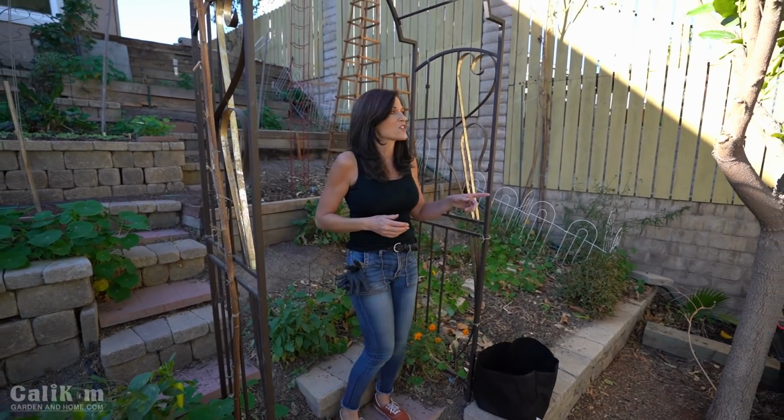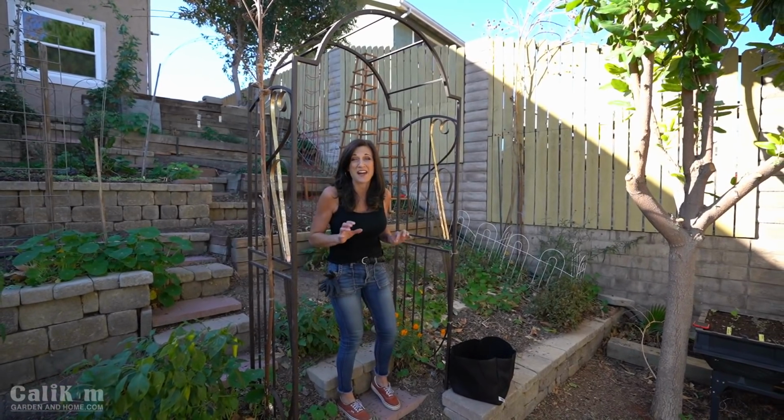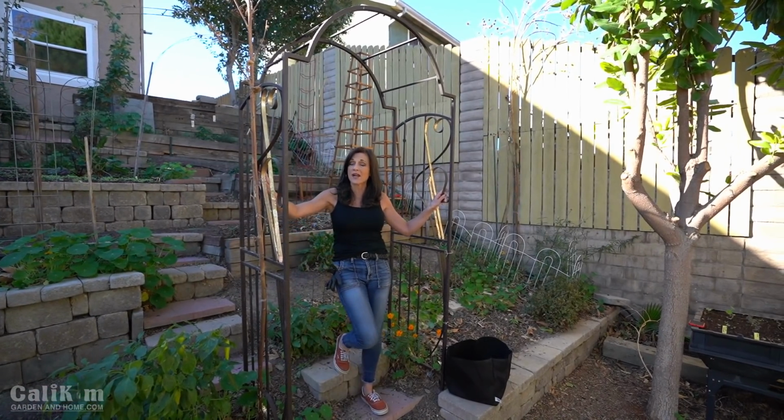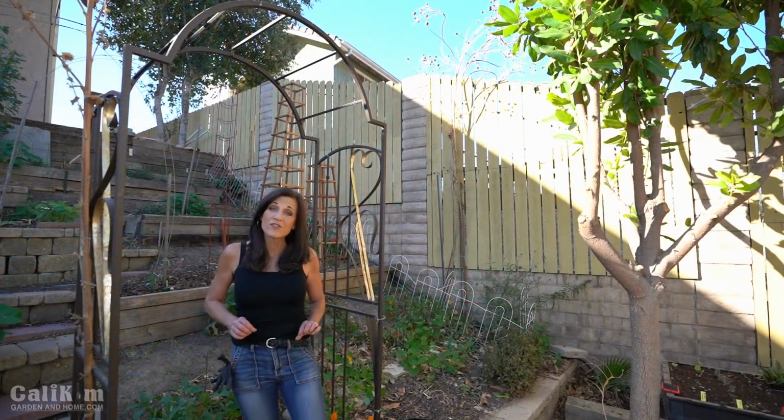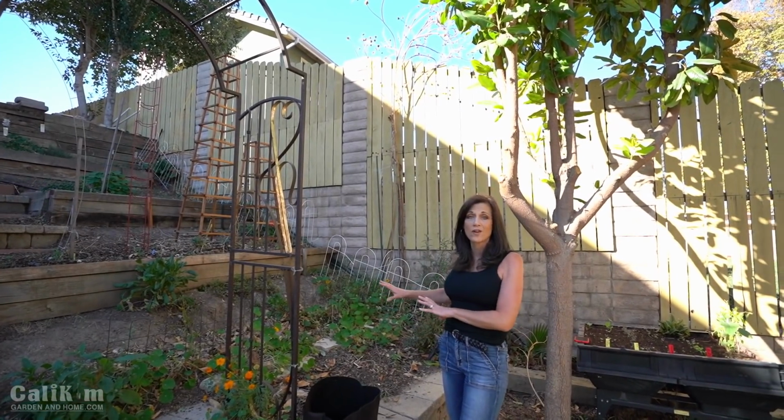A lot of people suggested growing it here on this fence, but I really just don't need quite that much passion fruit. So hopefully here on this trellis we can manage it and keep it under control. Passion fruit does have quite an extensive root system from what I've been reading, and a lot of people said it could take over the garden bed here.